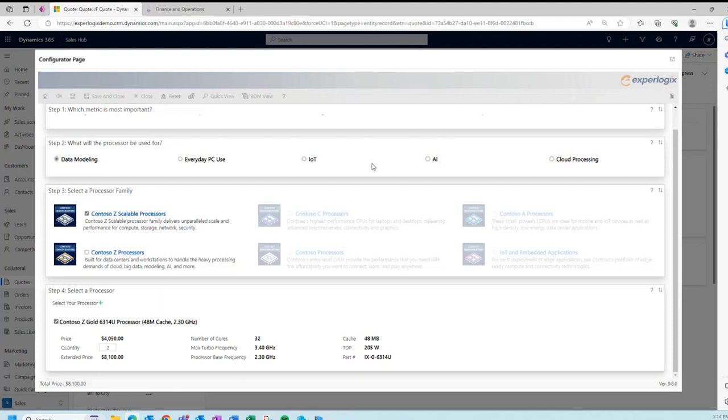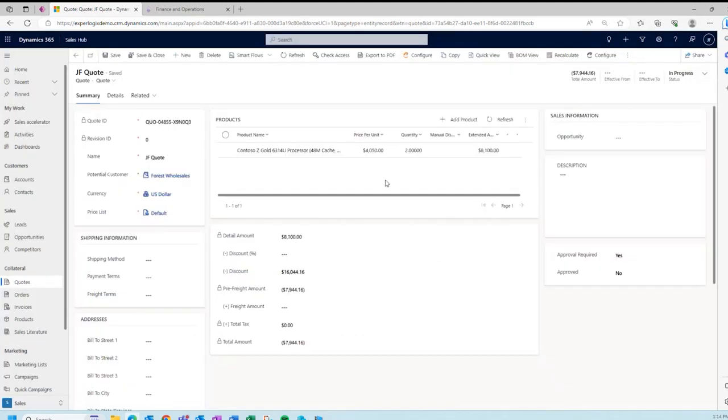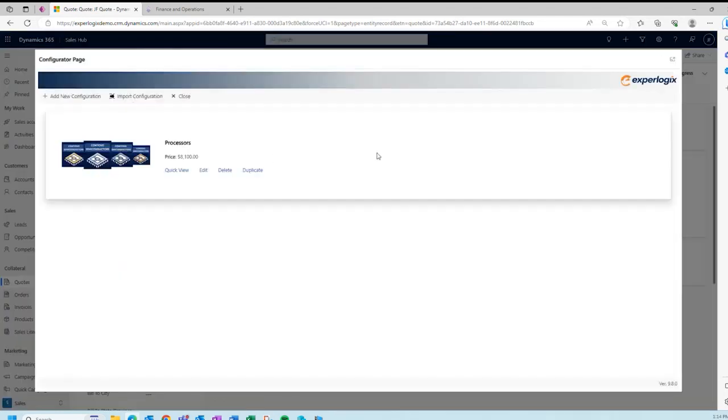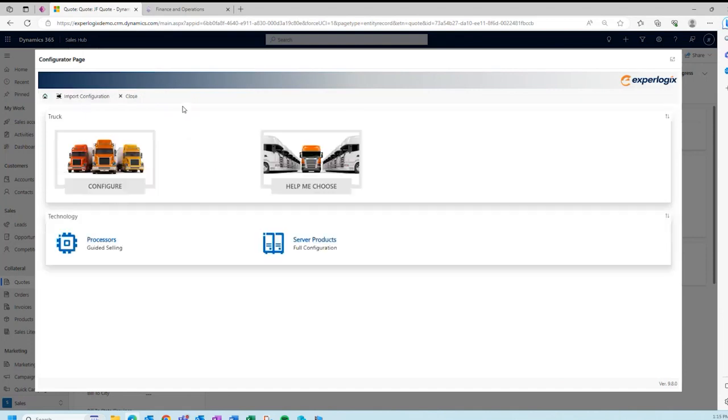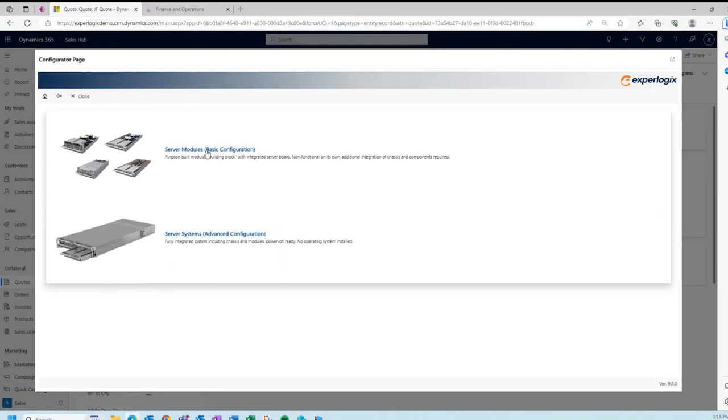But we're not actually done here because this is just one part of the quote that we're selling. So we can open up the configurator again. You could also do it from the same page, but this shows you the configuration that you have. You can go into the quick view, which shows you a very short summary of the configuration that you made. So let's add a new configuration to our quote. In this case, we'll go into the server products. Here we have two more options that we could go into. We can do a basic configuration for server modules or an advanced configuration with more options. So let's first go and create a basic configuration.